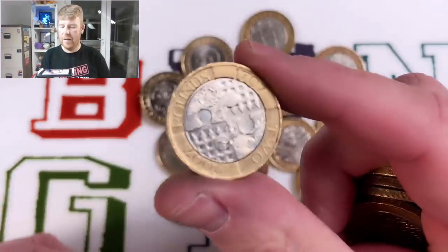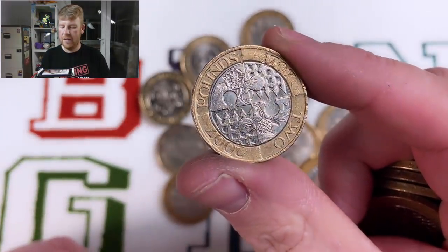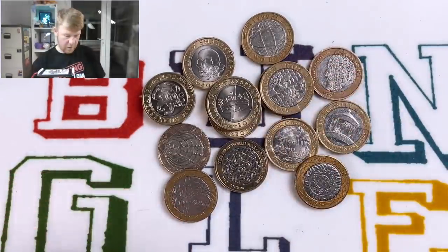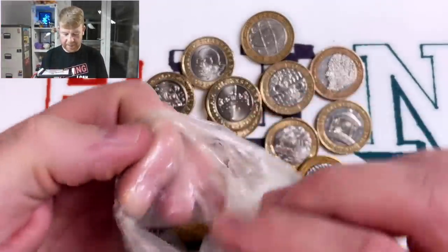And another Act of Union. The Scottish Thistle and the English Rose there. Better condition than that first one. And we're on the last bag.